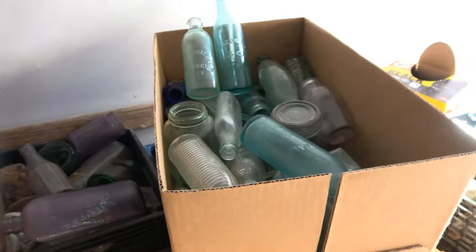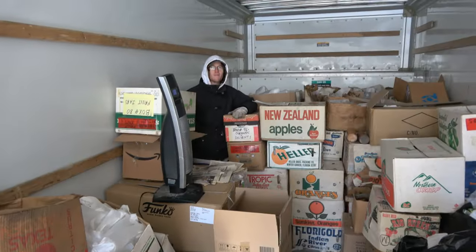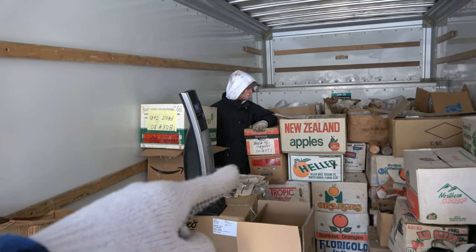All these boxes, pretty much. Not all of them, but this is one of the keeper boxes. So we're gonna open another box before we get to this. We'll open that this video.